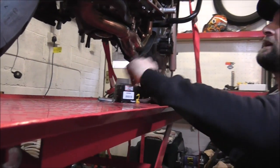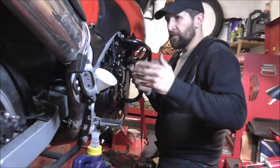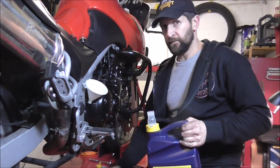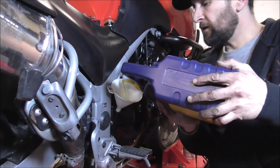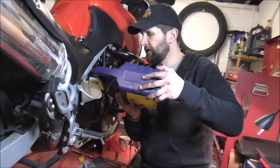Right, oil, filter. Now let's fill the oil up. Always upright. Check your oil in an upright position, not on the side stand, because it will be leaning away from the dipstick, so you'll end up filling it up too much. And all we've got to do now is put in, I always put about 3 litres in, then start checking it, 3.5.